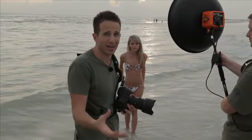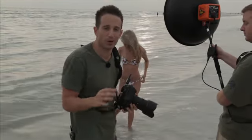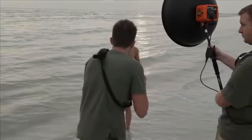One thing, I'm using my 24-70 right now, especially when you're out on the beach. It's a little loud. It's kind of hard to communicate with your model if you're shooting with a 70-200 and you have to stand further back. So that's why I like to get in a little tighter for these shots.